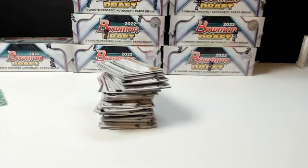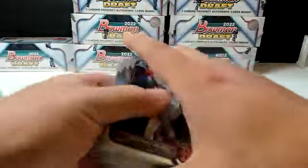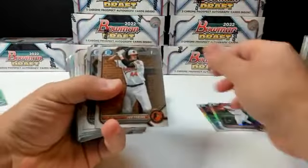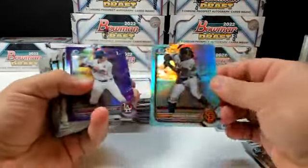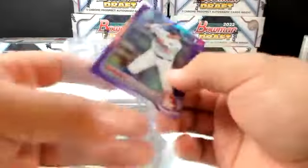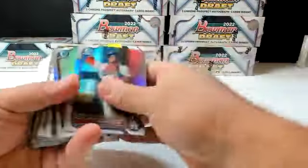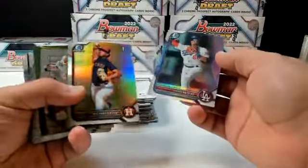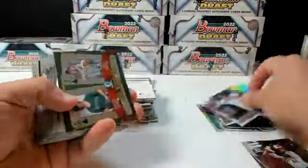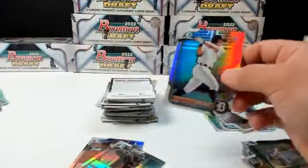Then we'll get into box 1. Here we go, box 1. Good luck. Some refractors. Marco Luciano Sky refractor. Nick Vidison to $4.99. We sleeve and top loader anything numbered. Everything else is not. But if it's a really good refractor, we might as well. Like this Jace Jung, for example, I will sleeve and top loader.